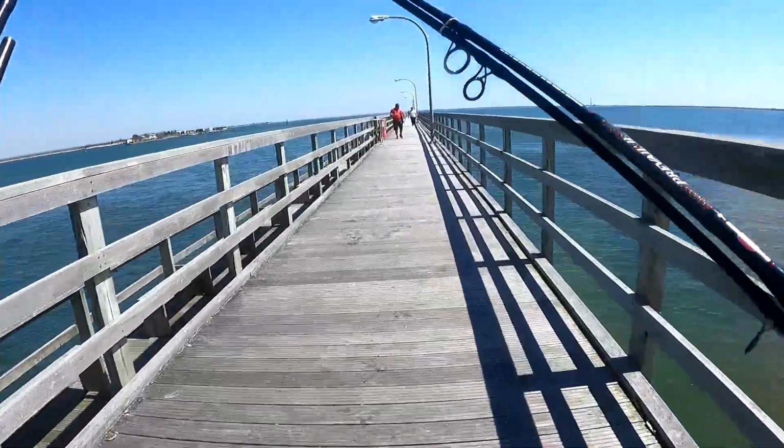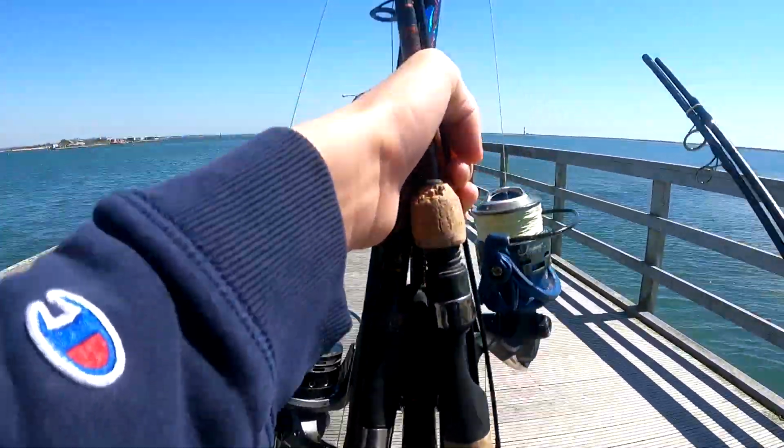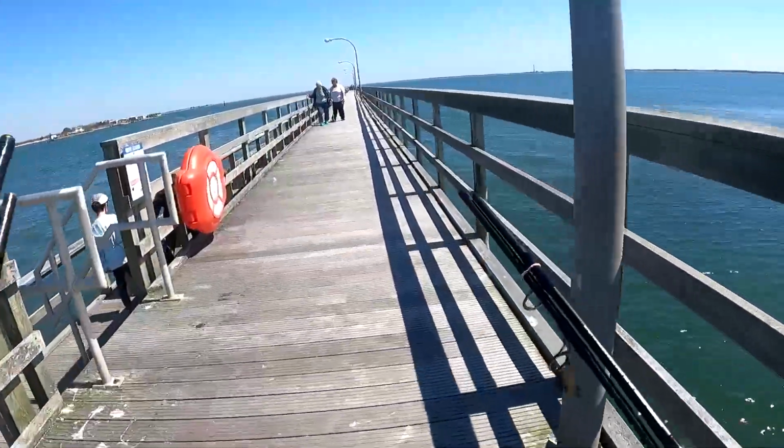I see some spider crabs. That is all good. The water's moving out. That's a good sign. That's the current the lady crabs are gonna be in. That's very, very good.